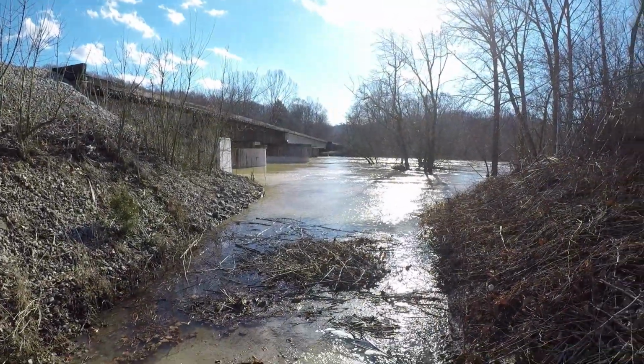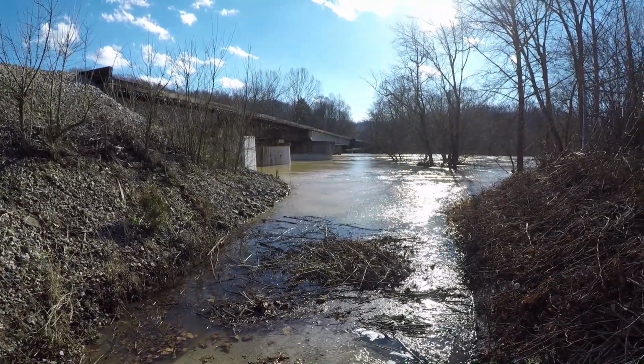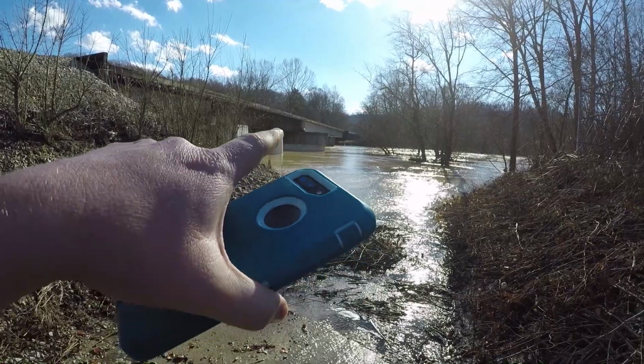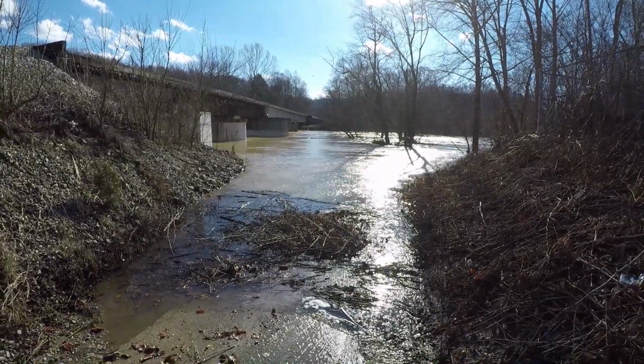Alright guys, the wind's going to be kind of crazy right here. I hope you can hear me fine. But I don't know if you've ever seen a video of me fishing right here at the train bridge or not. But the third pillar out, the one that sticks out the furthest, between it and the other side is where the river usually is. And you can see how high it's up right here.